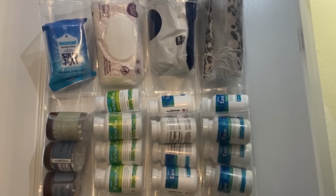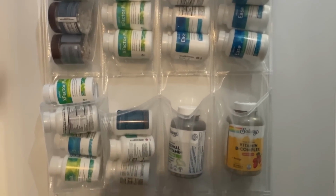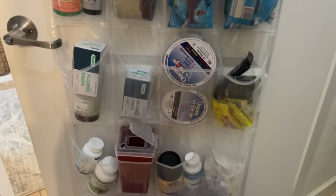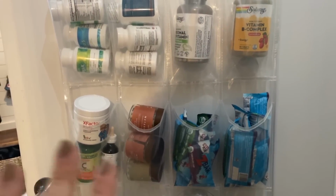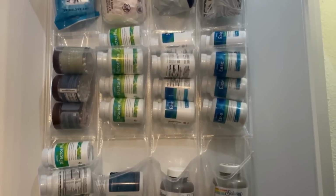So we've taken advantage of the back of this door to use as extra storage for surplus supplements and snacks. I could probably better organize this, but this is a really good way to store extra stuff on the back of a door where it would normally not be seen, and you can gain valuable extra organization space.